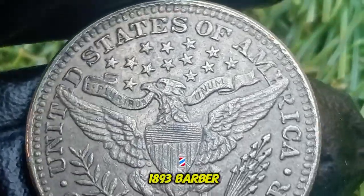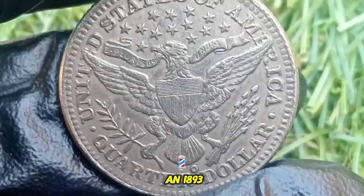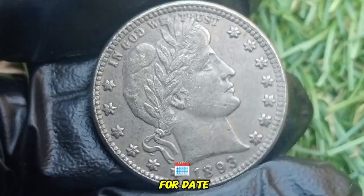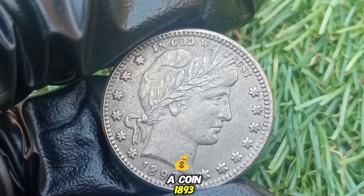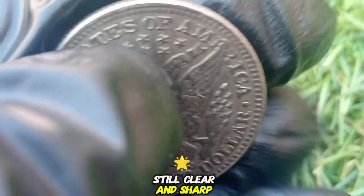How to spot an 1893 Barber quarter in your collection. So, how can you tell if you have an 1893 Barber quarter, and more importantly, if it's one of those rare gems worth a fortune? Here's what to look for. The date. The most obvious feature is the date on the coin, 1893. Check for any signs of wear or fading on the date that could make it unreadable. If the date is still clear and sharp, that's a good sign.